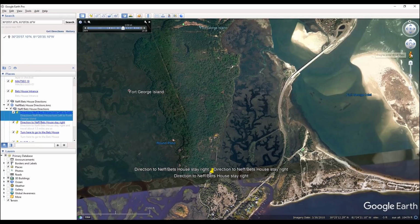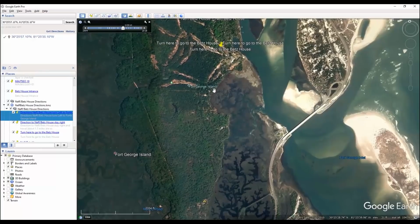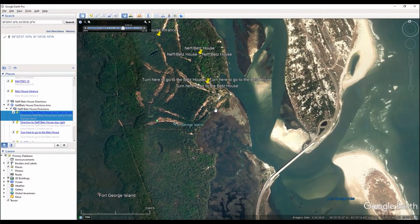So if I grab my little man, we can see there's the road. Okay, so let's just follow this. So we're driving around here. So once we get close over here to this area, we're going to come across the Ribout Club or Ribout. I'm not sure how to pronounce it. But I want to show you what that looks like.